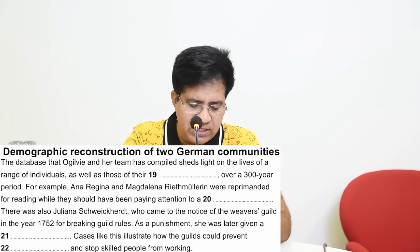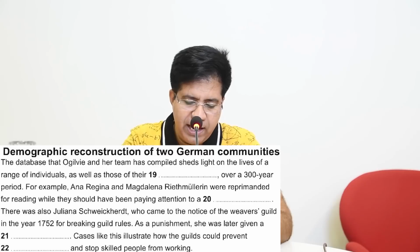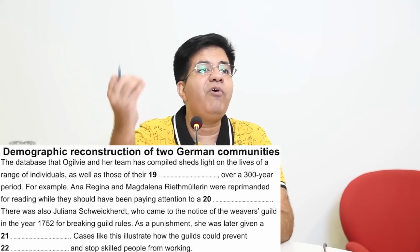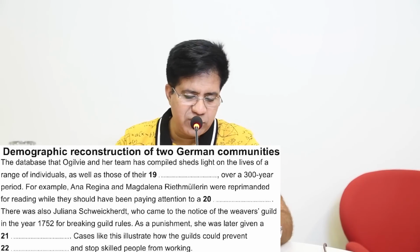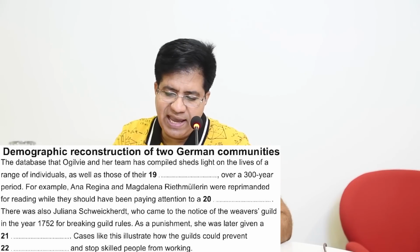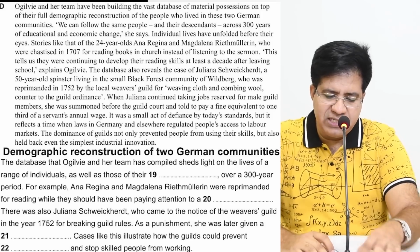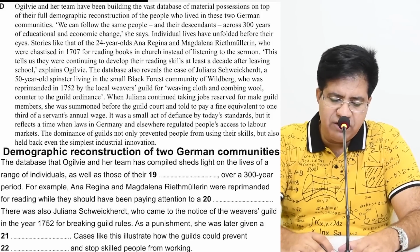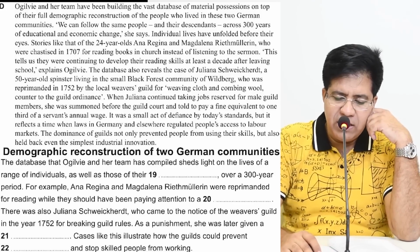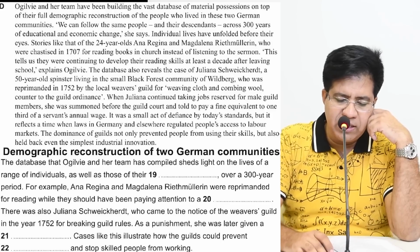The clue word is 1752 for breaking guild rules. As a punishment, she was later given a dash. What was the punishment? She was given something as a punishment. Let's go back. Same paragraph. Can you see the word 1752? Okay, I'm reading from there. I'm reading from 1752 by the local weavers guild for weaving cloth and combing wool counter to the guild ordinance.